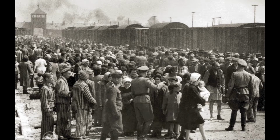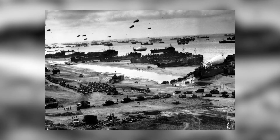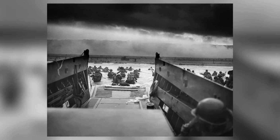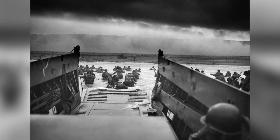Fast forward 4 years and many atrocities later. The US and the UK desperately need to take back France, and they decide that the beach landings would be the best way. Let's look at this picture. It was taken on the beach of Omaha, where American soldiers were going to land to fight the Germans.